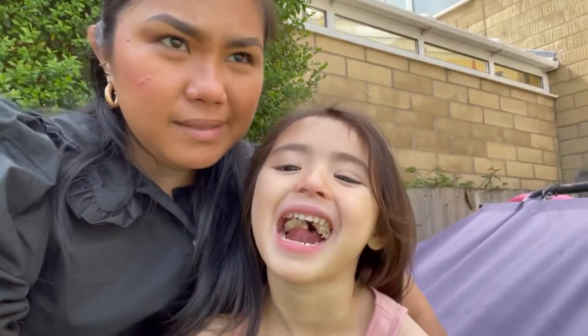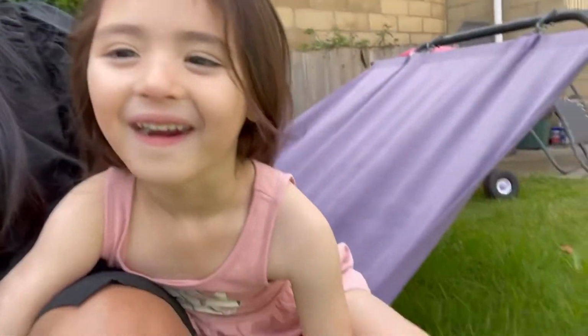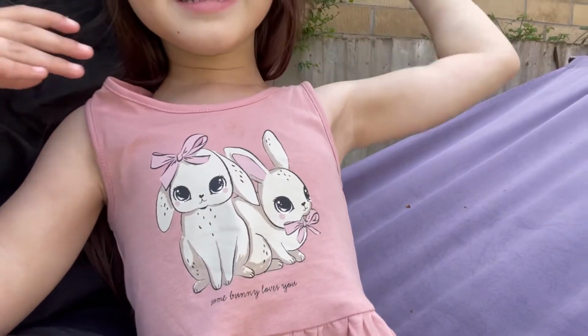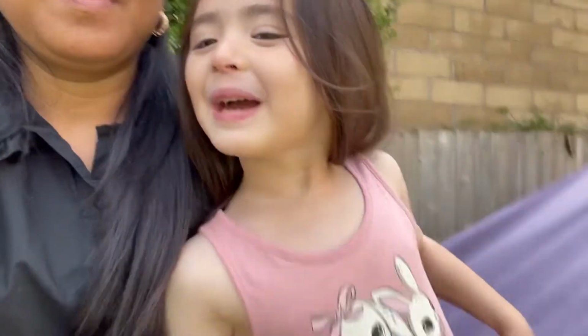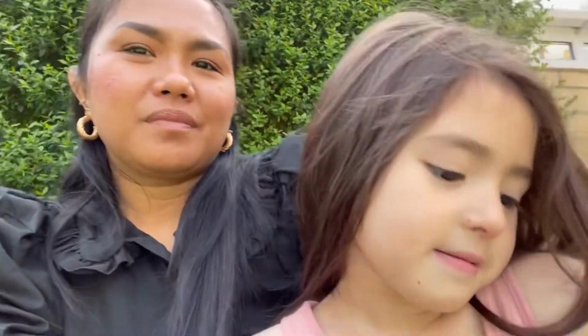Do you have your Easter chocolate bunnies and stuff? Yeah. You do? Show them your Easter shirt. Your dress. It's got bunny in it. Like it, guys? Mommy bunny and another mommy bunny. Yay!